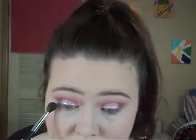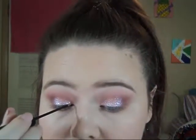So, just for the lower lash line, I'm going to take this brush that we did the brown and the pink on, and take the pink and a touch of that brown. We're going to take this guy and be really flipping careful, and we're just going to do a little bit. And this also takes a little bit to dry.